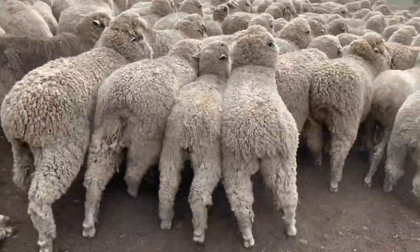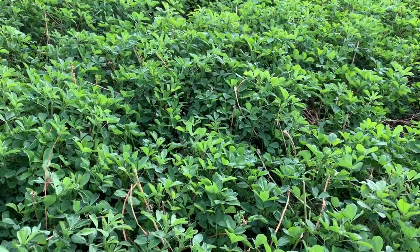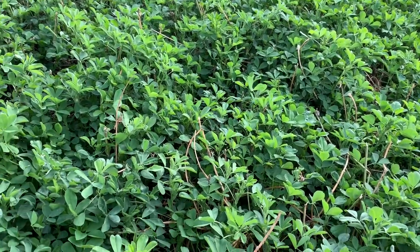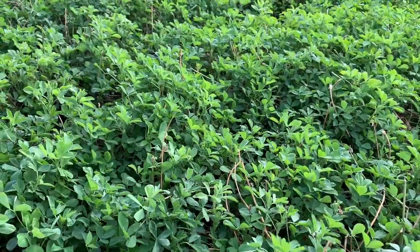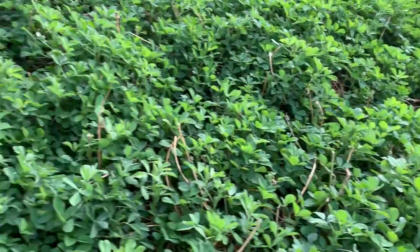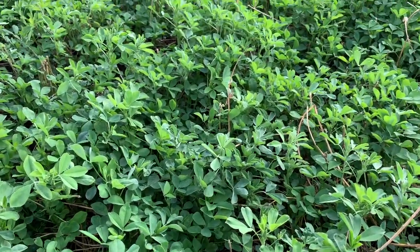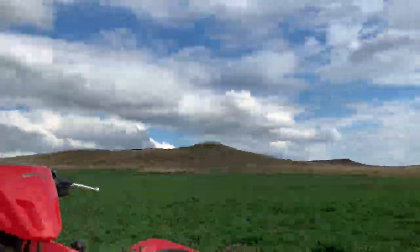Push up. This one was sown about 15 months ago. We're pretty lucky. We started in December, got a storm straight away. We were rushing to get her in just before the storm. But yeah, anyway, pretty good stand. Cut it for silage there in Feb. Got those fellas that I was just drenching just over there.